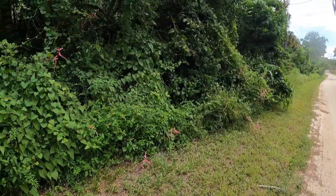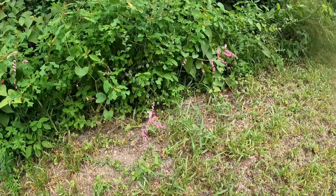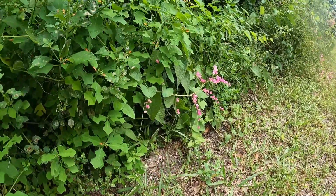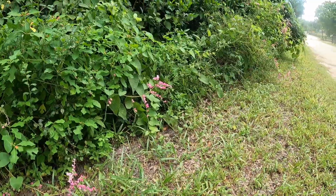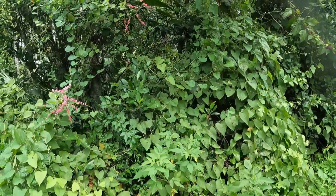Yeah, look at all this. I think that's Bleeding Heart. We've got honeybees and secondary pollinators.